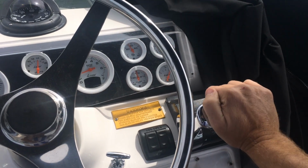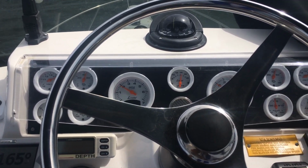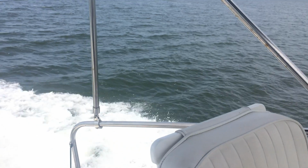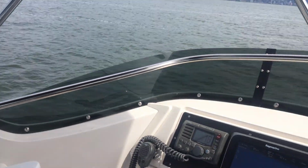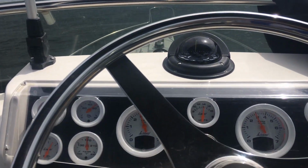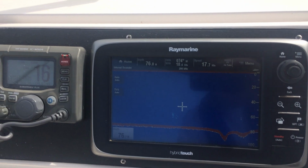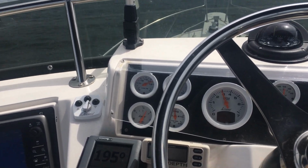We're on the pilot. Drop her in gear. See how this thing responds. Try the autopilot. We'll do a 30-degree starboard course change. Easy 2950 RPM. 18 knots through the water, 18.5 over the ground. Bottom looks good. It's only 75 feet. That's about the best we can do.